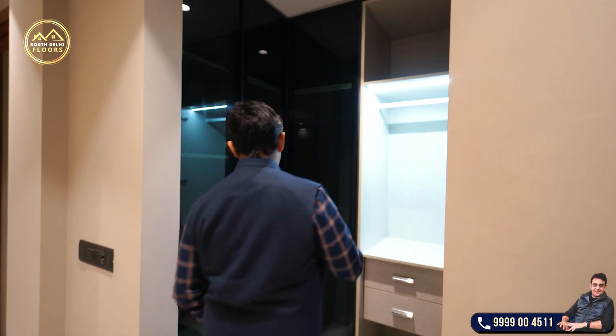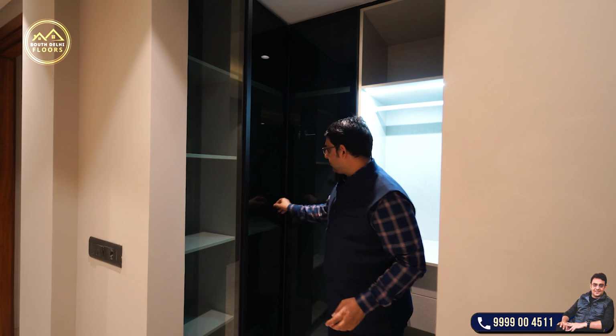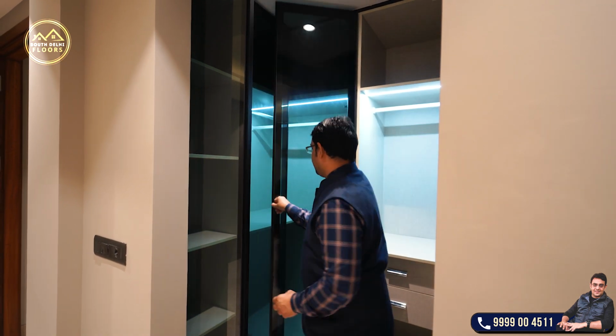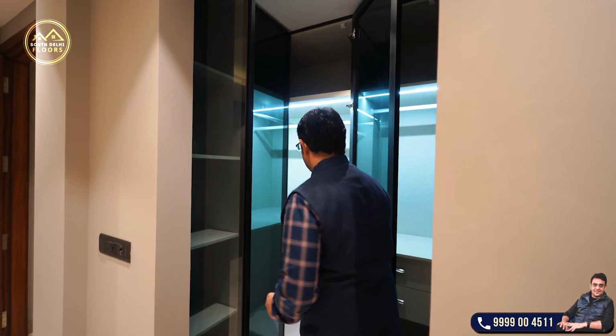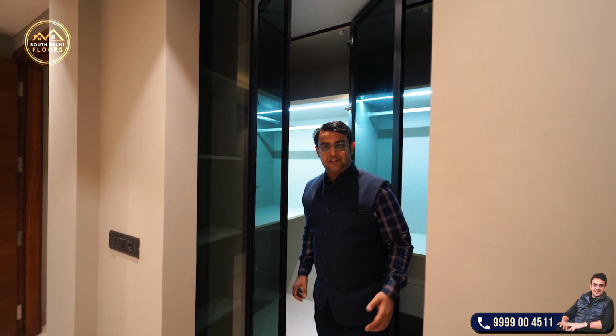This is the walk-in closet in the second bedroom. Normally we see such closets in bigger properties, but very intelligently this space has been designed. So a very good size walk-in closet to store your house essentials.